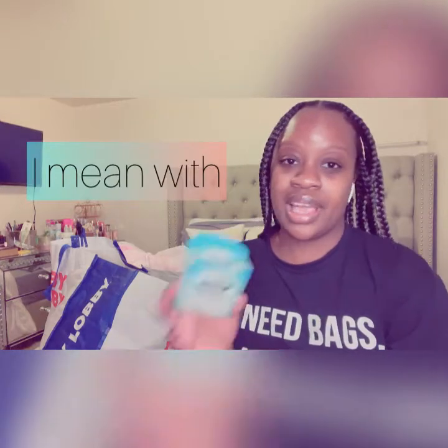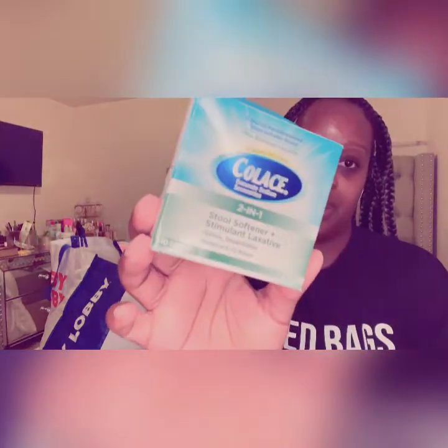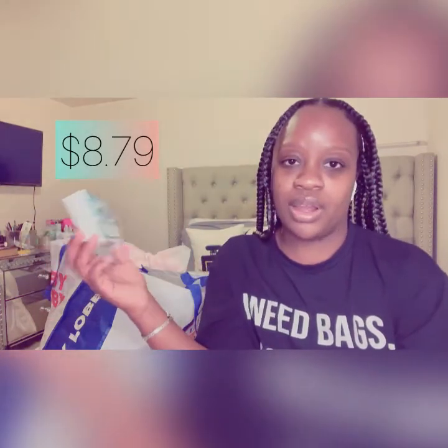And Colace. It's a laxative. You might not be able to go to the bathroom after being under anesthesia with the antibiotics and the pain meds, all those meds in your system. You're definitely going to need some laxative, because you might be constipated. I got this off of Amazon. It comes with 10 tablets. You can get it in Walmart, Target. Dollar Tree has laxatives, so you can get it anywhere. This is a 2-in-1, so it's a stool softener and a laxative.